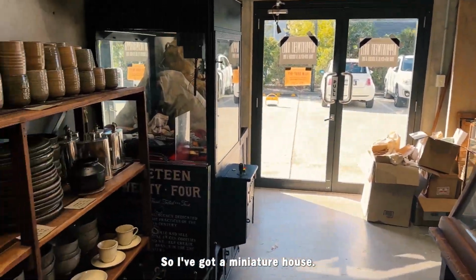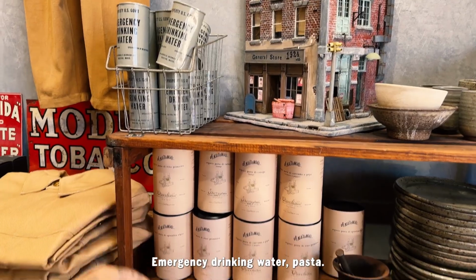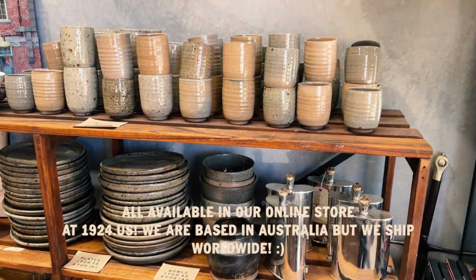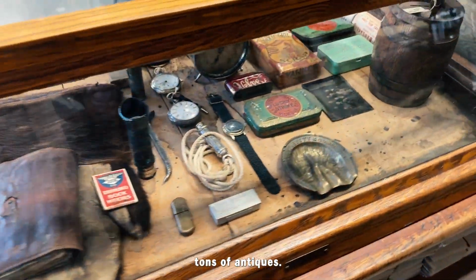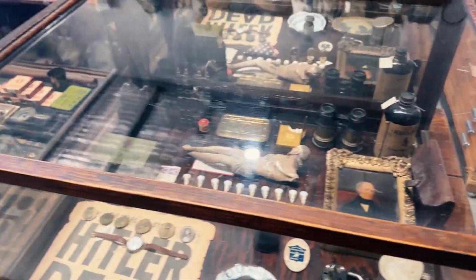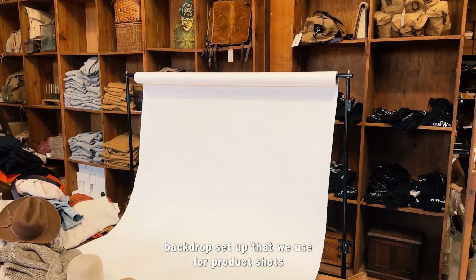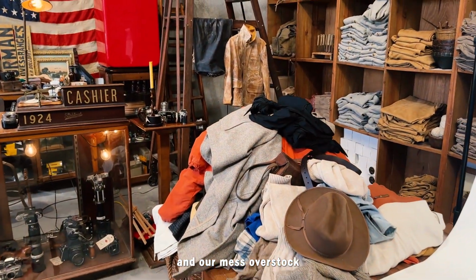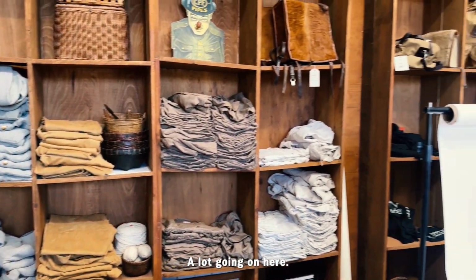So, we've got our miniature house. Looks like our shop. Emergency drinking water, pasta, pottery, some stools, tons of antiques, some cool things in here. This is our little faux backdrop setup that we use for product shots and our overstock of all of our clothes. There's a lot going on here, you guys can see.